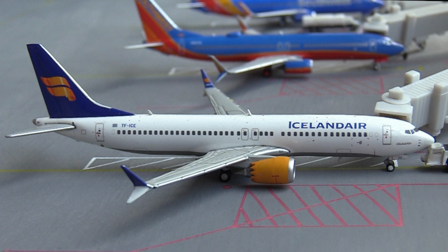After that, here we have a new or returning airline to Baltimore. Here we have the Icelandair Boeing 737 MAX 8. He is of course going to be heading out to Keflavik. Icelandair have recently resumed service to Baltimore on May 13th.